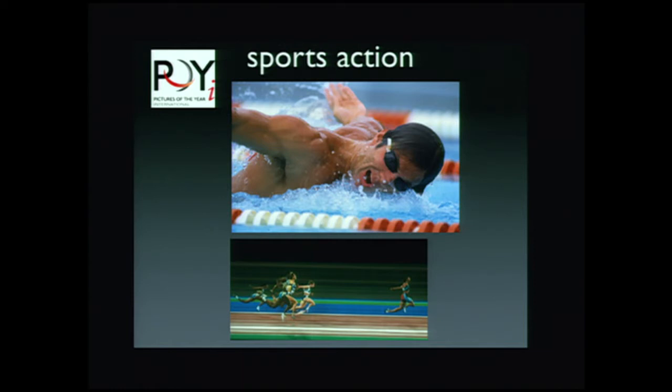Sports action. I mean, undoubtedly, if for the school paper and for the yearbook, sports, and you've probably got one or two guys who love sports, and that's great. I mean, encourage them to look at other work, to check out the Pictures of the Year website, Sports Illustrated website, sportshooter.com. There's so many great resources for that.